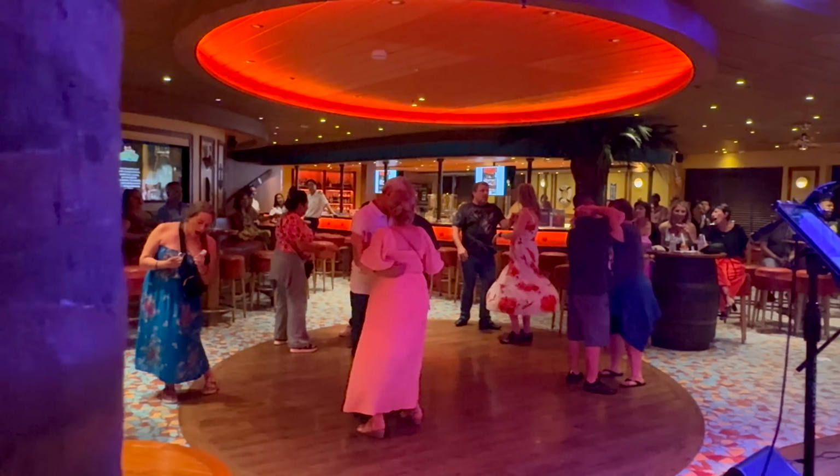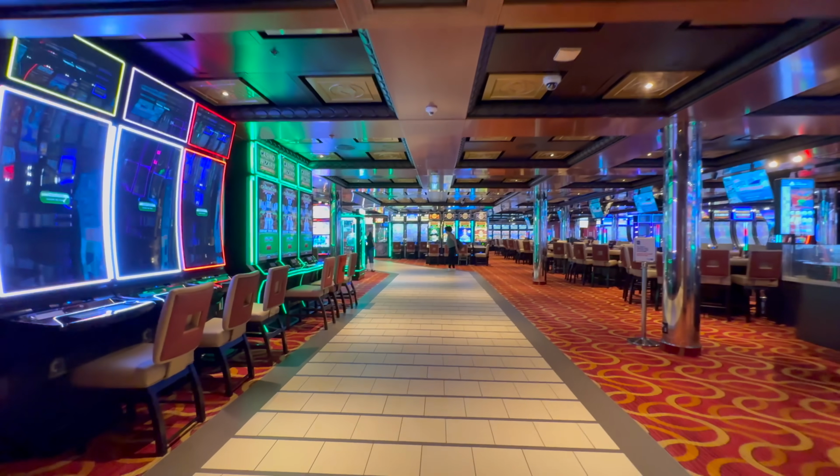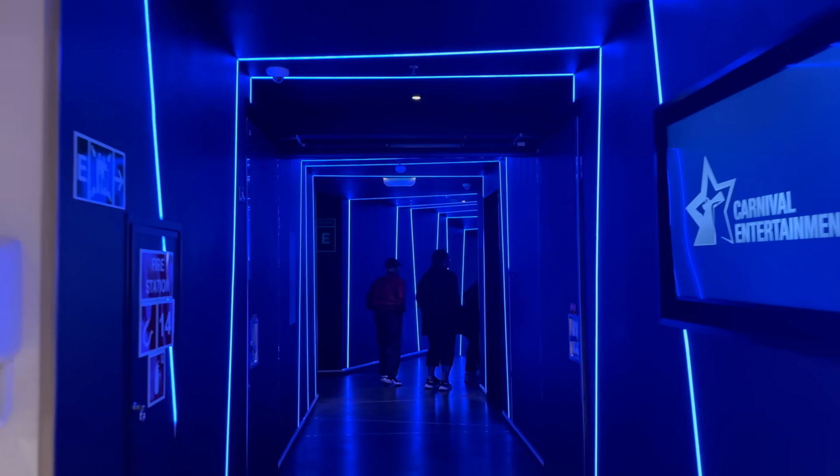The one place that really needs some improvement is the entertainment offerings on board. This is kind of a funky ship. I think there's only one other ship in Carnival's fleet that's laid out like this. And what I mean by that is there's not actually a main theater here in the front of the ship like you normally find on a cruise ship.